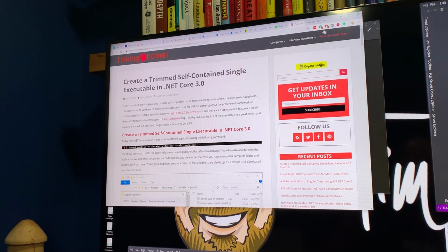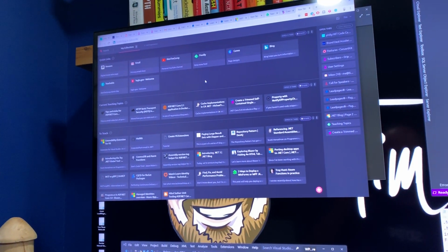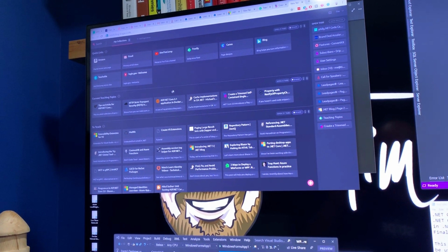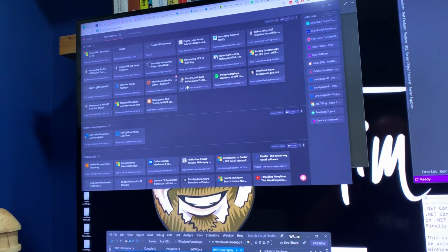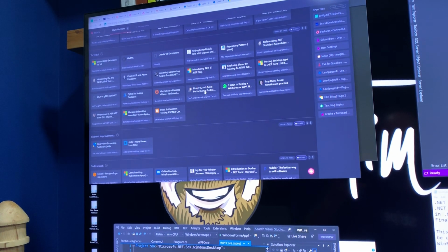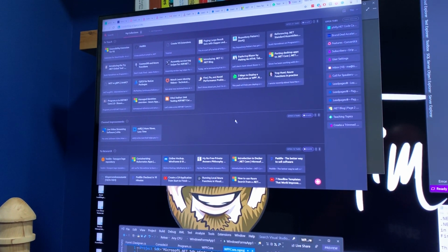I'll usually have a bunch of these going. So for example, there's ASP.NET Core 2.1 with app with Docker. There's HSTS. There's some really cool stuff in tips and tricks for .NET Core. Some of that will be turned into a video. And there's a whole bunch of stuff in here.